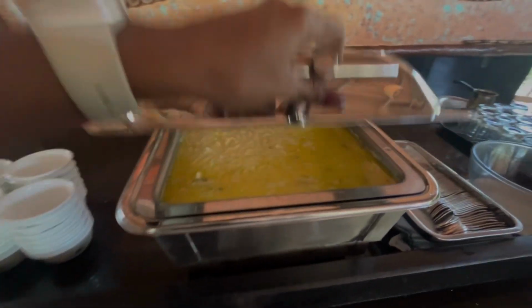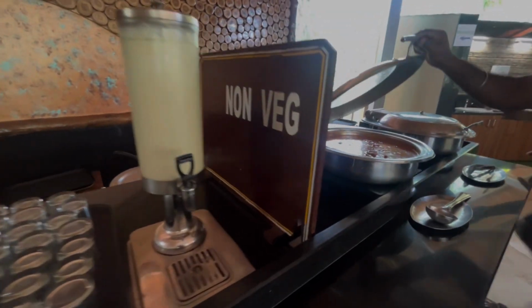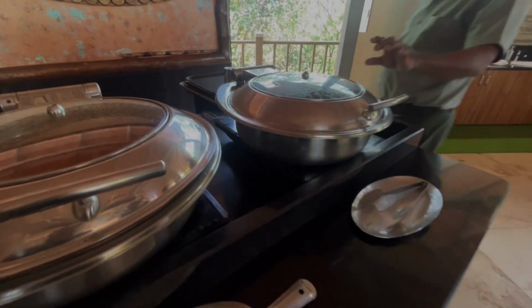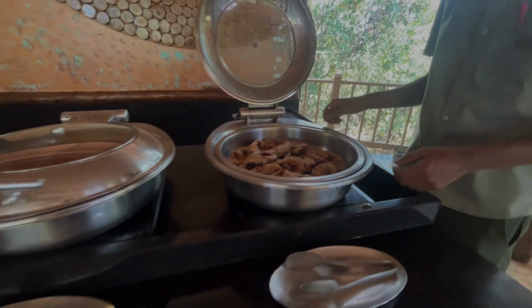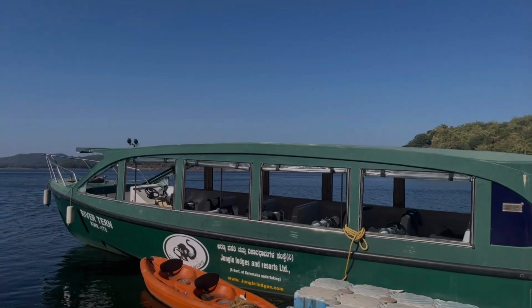This is like a vegetarian spread, and you have a dessert also. This is the payasam, which in South India we call payasam, and this one is chaas or the buttermilk. And for the non-veg people, you have the chicken curry, and they are bringing in a starter kind of thing. Since it is near the dam, we have the fish also. So here it is the chicken curry as well as the fish fry.